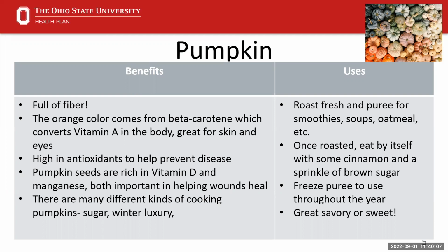And like I said, there's many different kinds of pumpkins. So maybe think about that too, as you're maybe wanting to try some out this fall season. I love to just take mine home. I'll scoop the seeds out and get rid of all that icky, slimy stuff and start drying my seeds. And then I'll roast the pumpkin flesh in the oven until I can stick a fork in it.